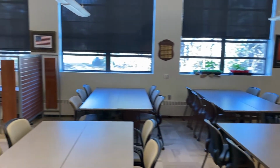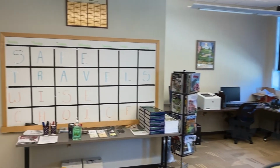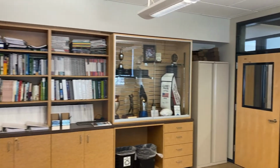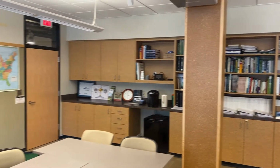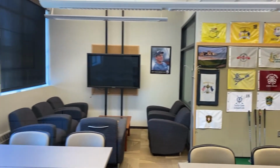So the PGA Golf Management Student Room is a space that's open exclusively for the use of students in the program. It's a popular spot to hang out, study, work on group projects. We've got a library of materials there that you can see that the students use. We keep some maps up to date. We do hold seminars in this room as well.